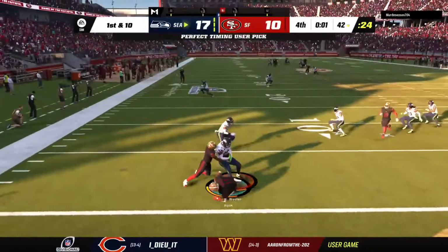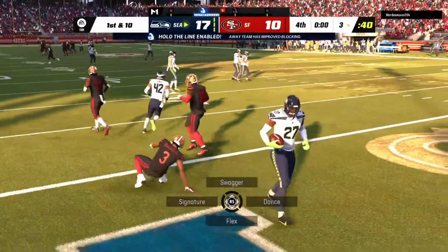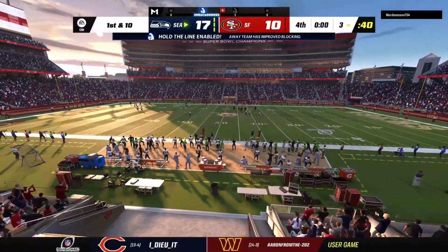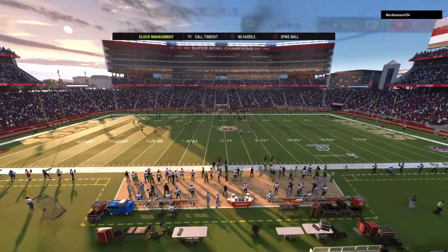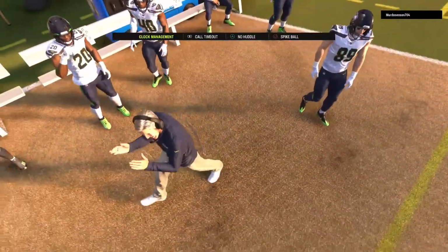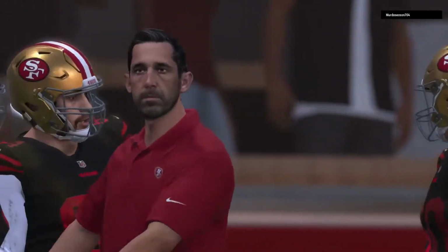And that's intercepted yet again, and that could be the backbreaker. Tariq Woolen picks it, and the Seahawks are going to hang on the final play. They get the turnover to seal this football game. The Seahawks, they are moving on as we say so long, everybody.